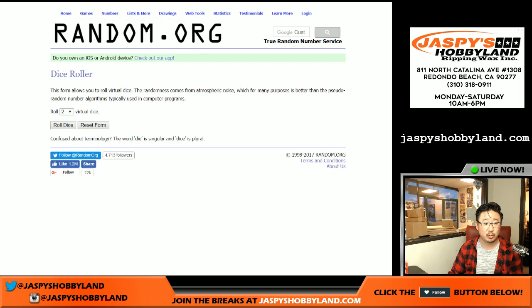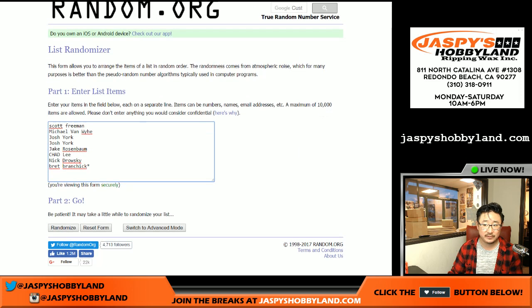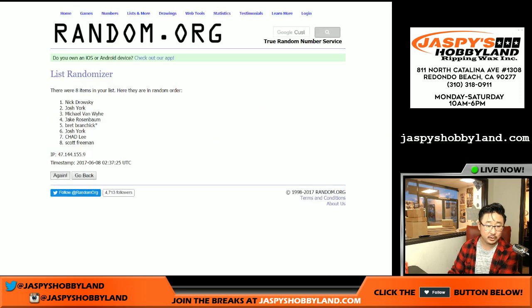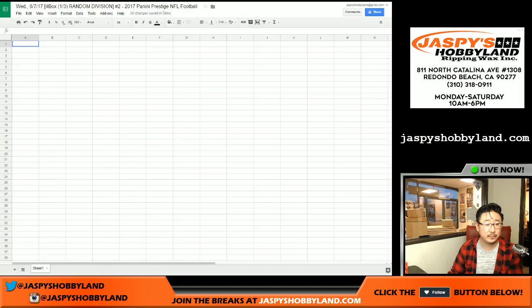And there are the divisions. We'll randomize that list 10 times. 5 and a 5, 10 the hard way. 1, 2, 3, 4, 5. 6, 7, 8, 9, and the 10th and final time. Josh York on the pole and in the number 8 spot, top and bottom.